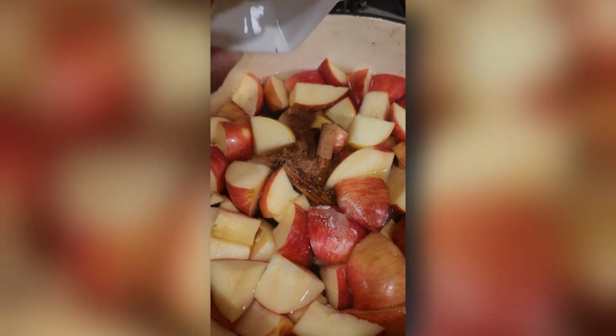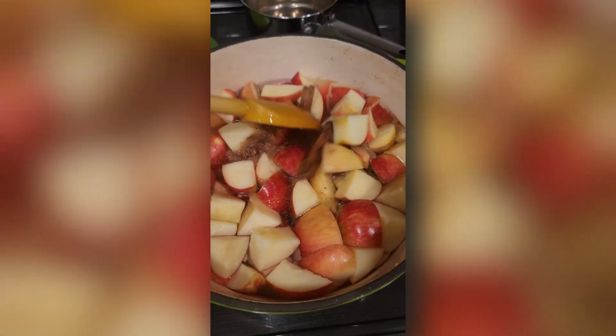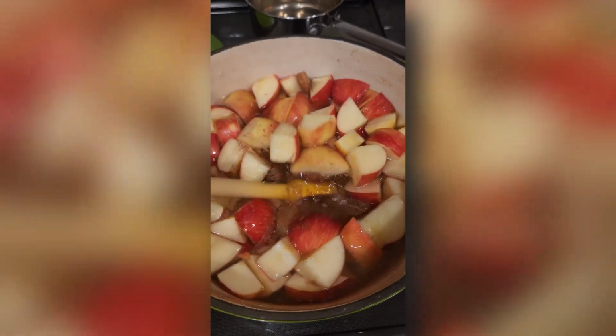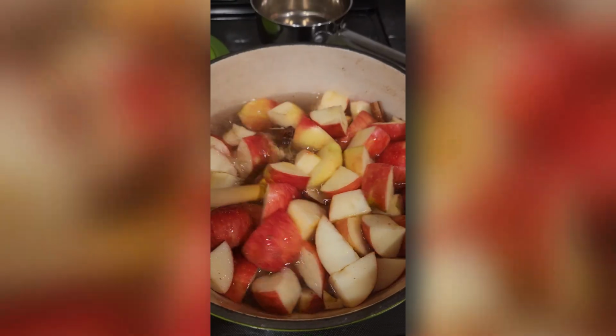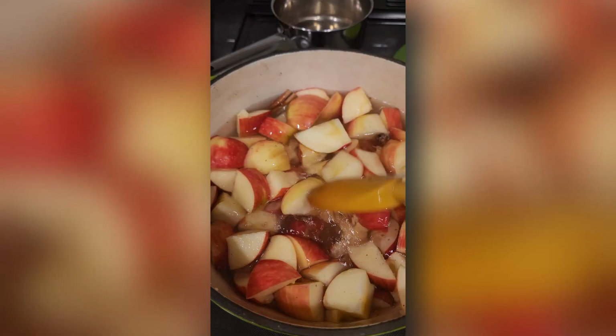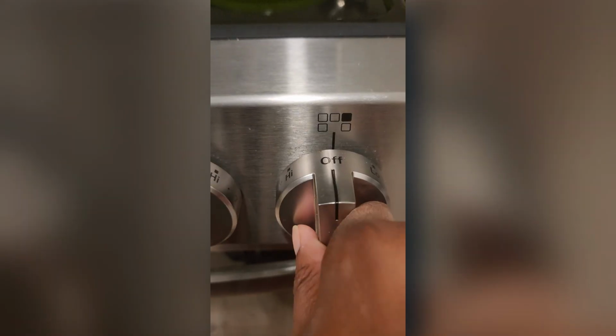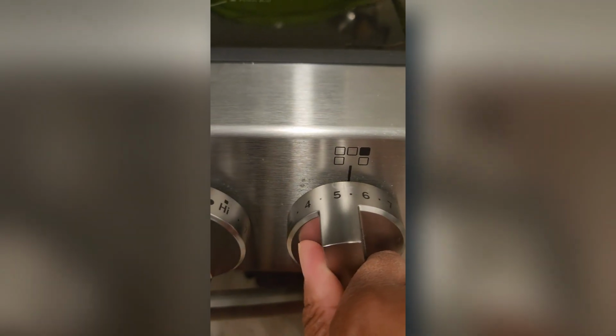I started by rough chopping the apples and adding them to my Dutch oven with water, cinnamon sticks, star anise, nutmeg, and just a touch of salt. As soon as those spices hit the heat, the whole kitchen shifted. That's the moment I love, when a simple ingredient starts transforming.